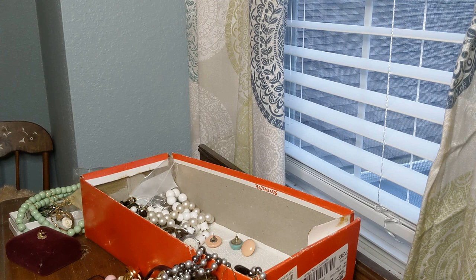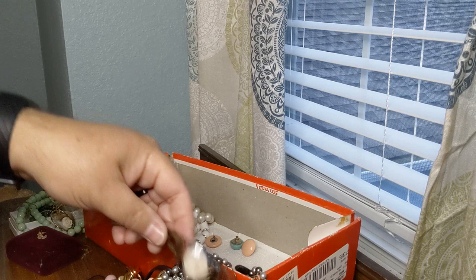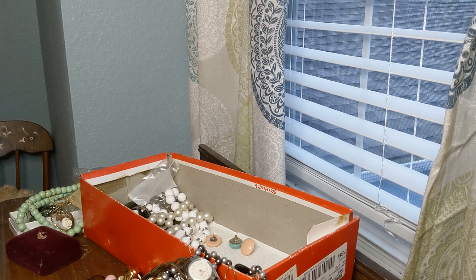That one is 10 karat rolled gold plate. Not quite as exciting as our gold watches, but not bad. There's another one. I don't know what brand that is. That is a Cinderella watch. That's got to be from the 80s, I would bet. There's another one. Accutron.